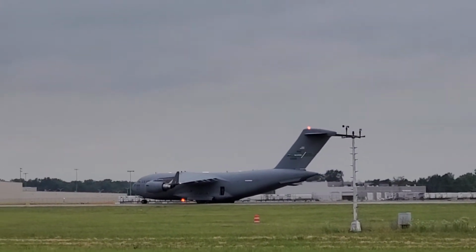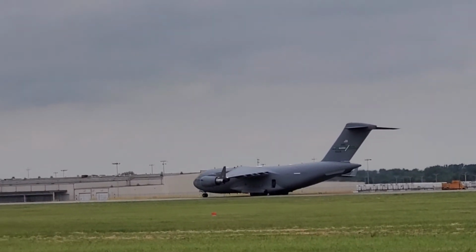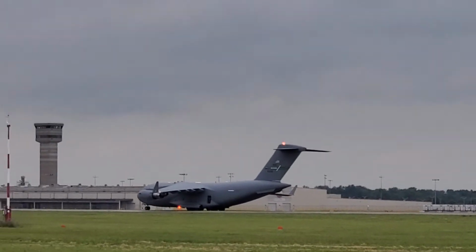Ladies and gentlemen, a big round of applause for your United States Air Force's C-17 Globemaster demonstration team. Backup camera not included, and go Air Force!